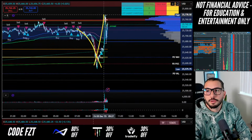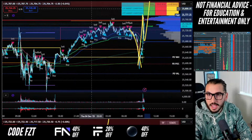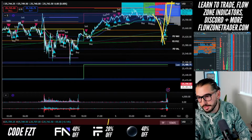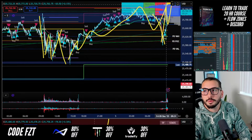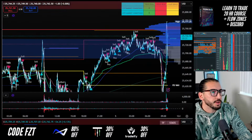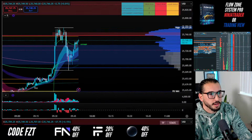Slam down, squeeze up, slam down, squeeze up, with no structure. Look at this, man. Every day they are doing this same thing. This is not structure. Slam down, squeeze up, slam down, squeeze up, grind, grind, grind, slam down, squeeze up. We're probably going to see the same thing. It has literally been a carbon copy every day this week. Every single day this week we've had a carbon copy.